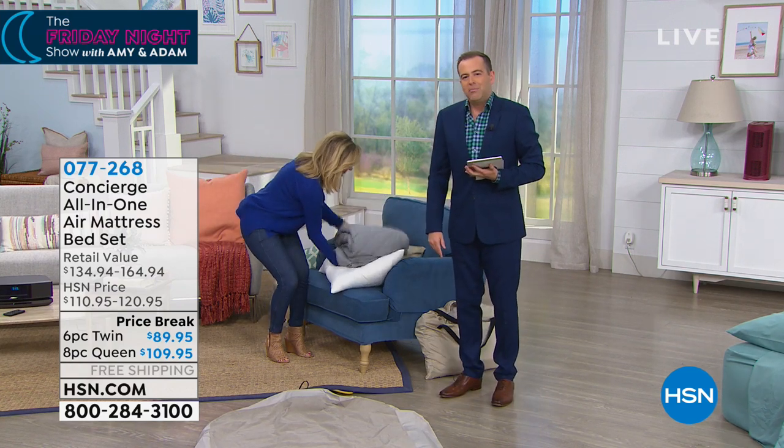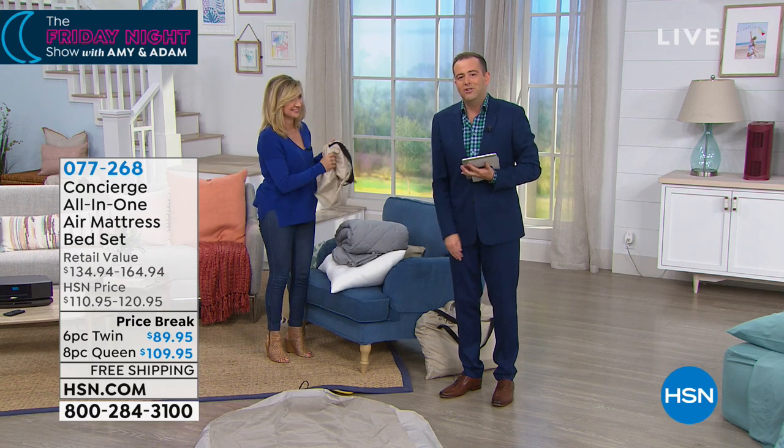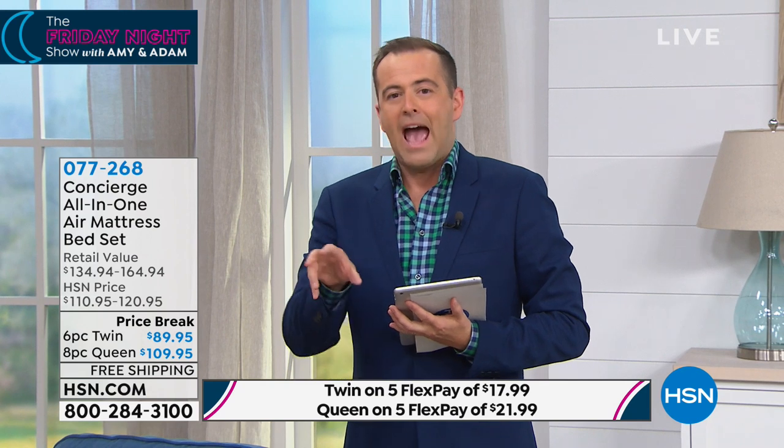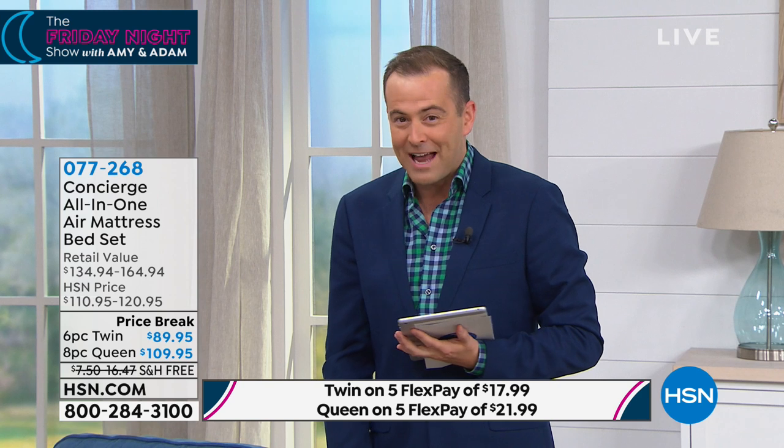You buy a sheet set, blanket, and pillows, and we're basically sending you, at no extra charge, a premium flocked top air mattress with built-in electric pump. The biggest bargain hunter out there could not argue with this deal, which is why the twin is about to be sold out. Oh my gosh. With fewer than 200 now left.